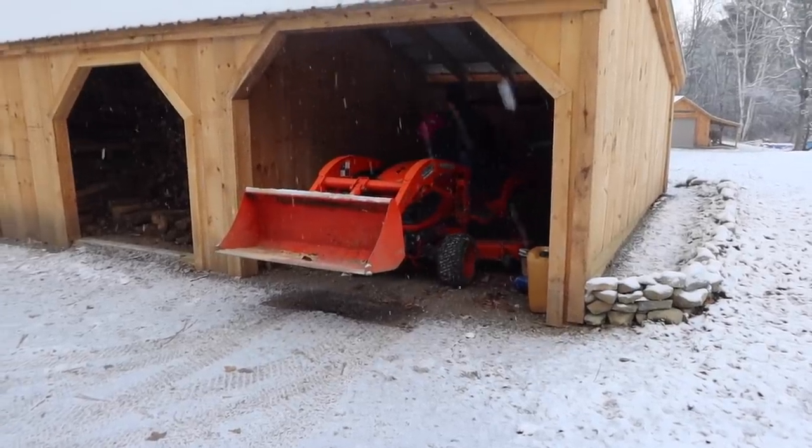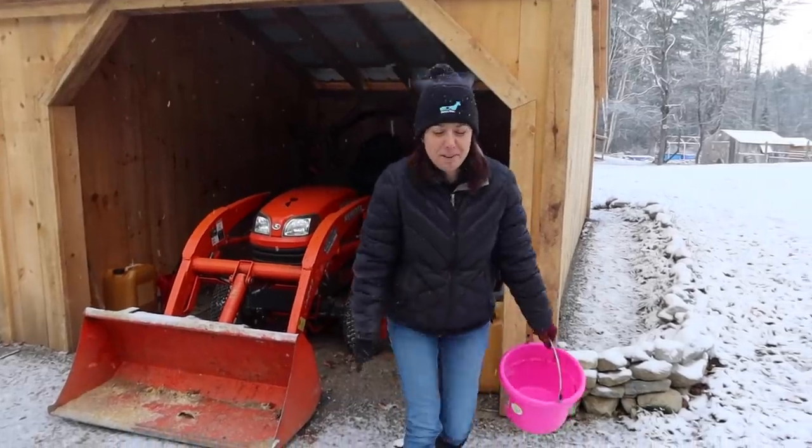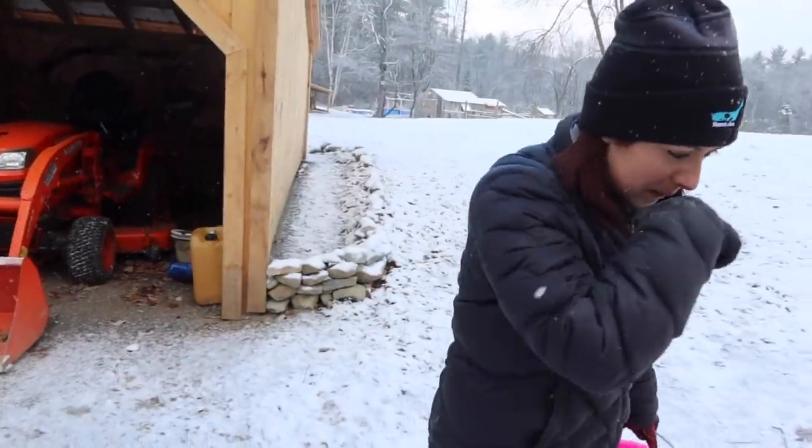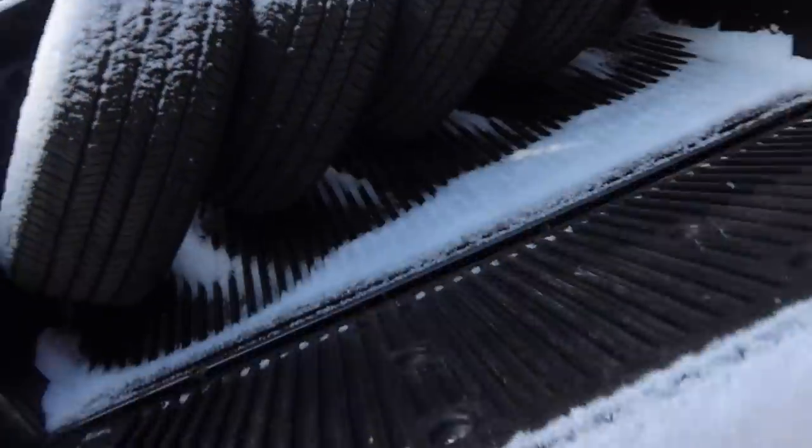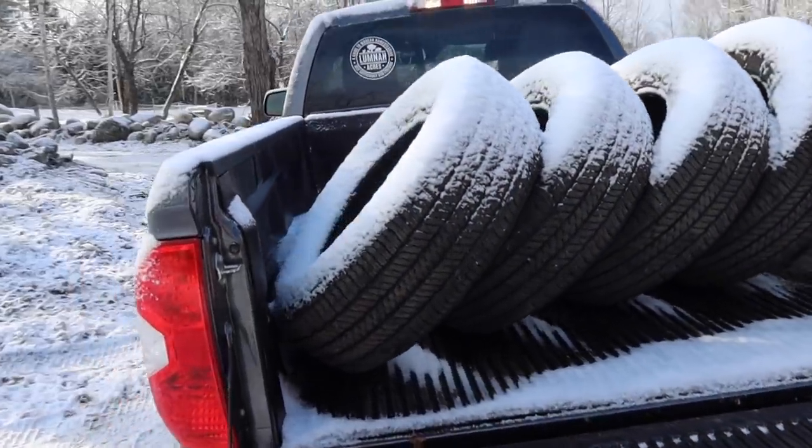I can't feel my fingertips. It is cold, ain't it? I think I can probably take the mower deck off now. Need to get the old tires out of the back of the truck.